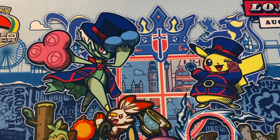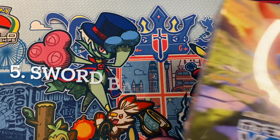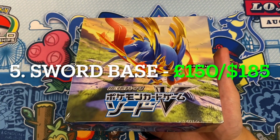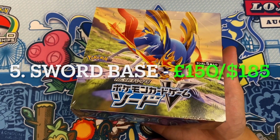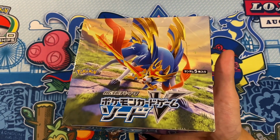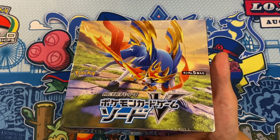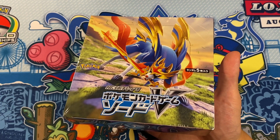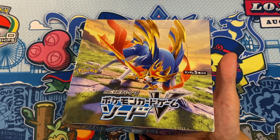Okay, so we're getting into the top 5 now, and I think there are some in here that are going to surprise you. Starting with number 5, we have Sword Base. So not a particularly exciting set. You may be wondering why this is in here, averaging at around 140 to 150 pounds. The box art is nice, but it's nothing special. The cards inside are nice, but they're nothing special. Like you've got the bead, you've got the Zacian Full Art and the Zacian Gold. Nothing really that special in here.